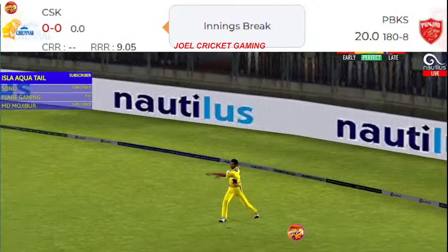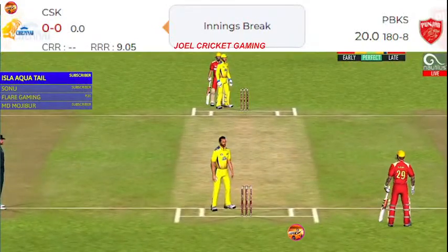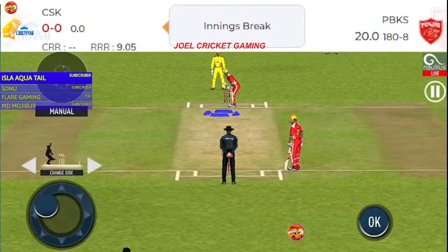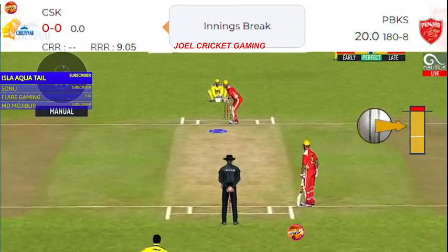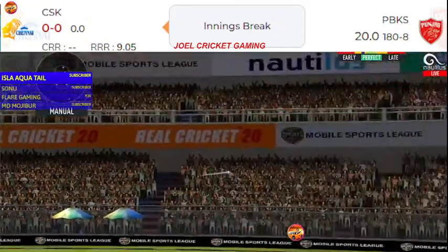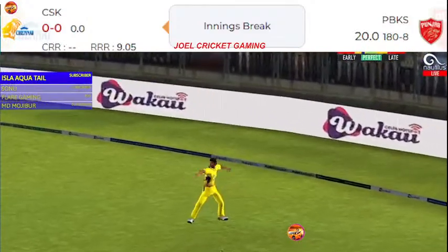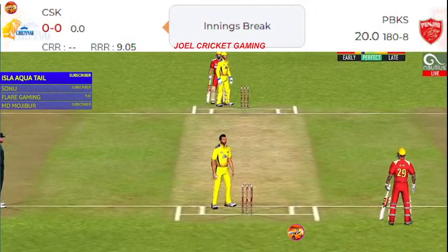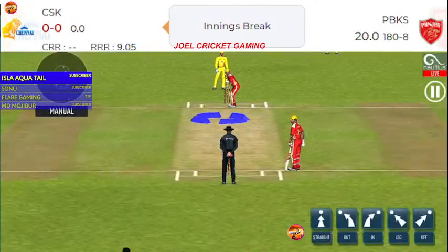Might get two runs if they run well. They're converting ones into twos and twos into threes here. That is excellent running. Batsman running hard between the wickets, hoping for a second. They are running hard, converting ones into twos and twos into threes.